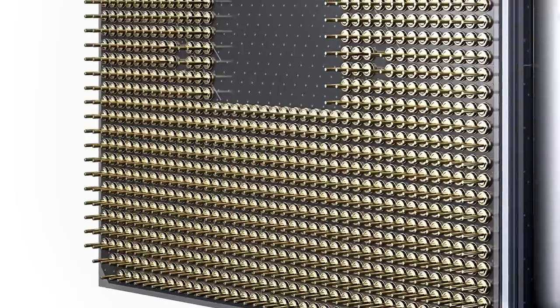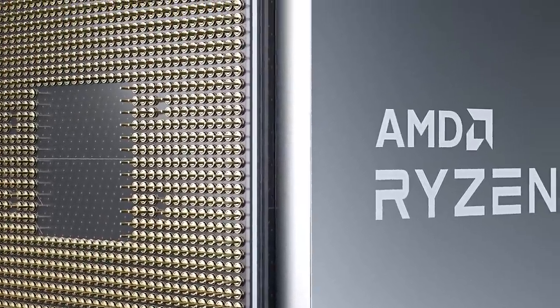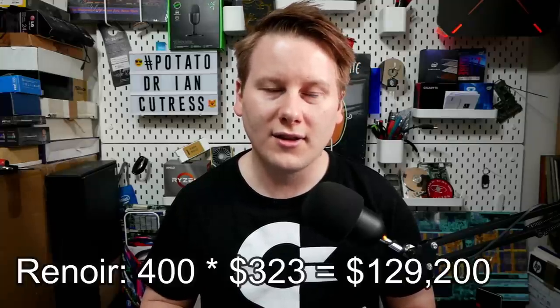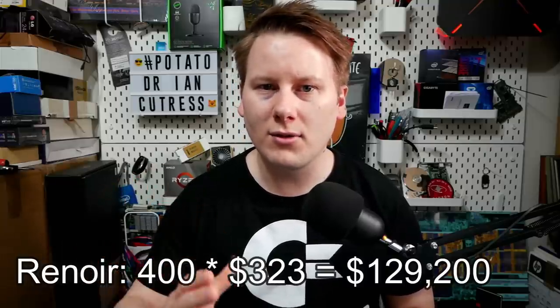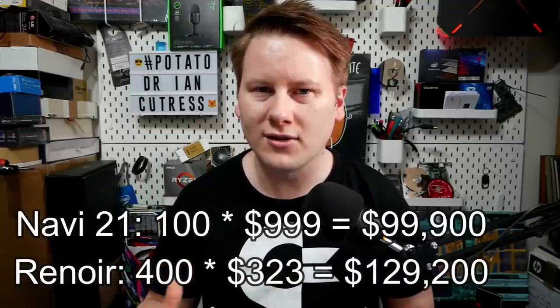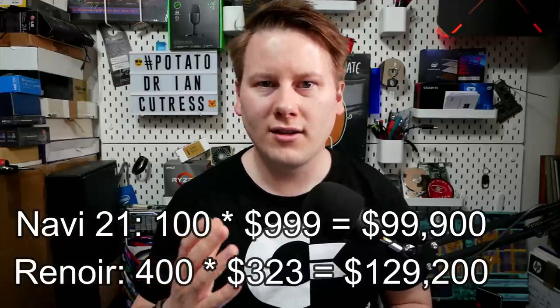So what about AMD with its processors? Something like the Ryzen 7 4750G. It's their Zen 2 Renoir APU. It never really had a retail price, but we saw it sold for about $323. It's 149 square millimeters. That, on a wafer, can earn AMD about $140,000, which, surprisingly enough, if you do the same math with Navi, taking Navi 21's retail price of $999, AMD actually makes about 30 to 40% more manufacturing Zen 2 APUs than it does Navi GPUs.